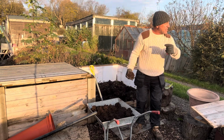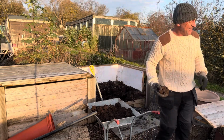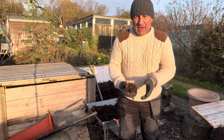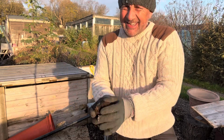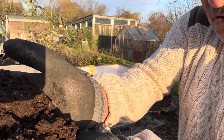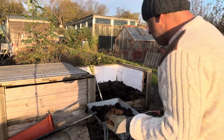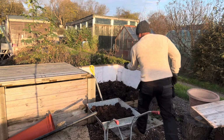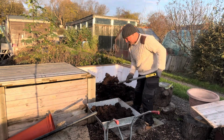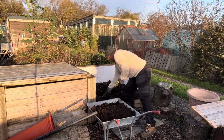I'm glad you've come because I'm emptying compost bays and I'm frightened to death of rats. So at least you're here now, you know what I mean? Give you a bit of confidence. If they attack me, you can help me out. There we go. That stuff is absolutely stunning. Really is. If the rest of these are like that, I'll be absolutely made up. Wow. That is really good stuff.